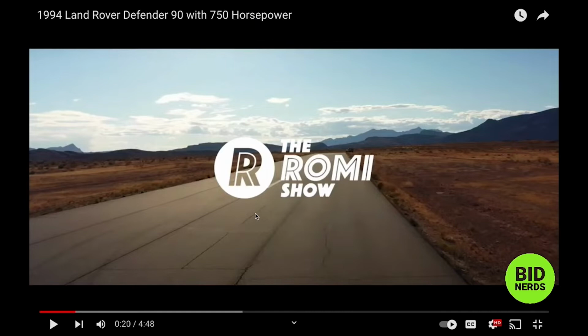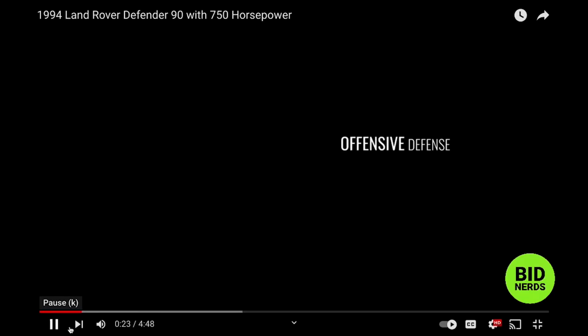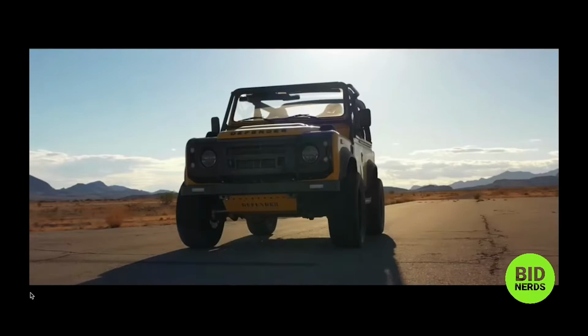And since we're talking about Defenders, if you guys haven't checked out the Rami Show, which is another show that we produce, we wanted to share another Defender that's very similar to this one. Check this Defender out. It looks pretty much identical to the one we're talking about. But as you can see, the way it's ripping down the road, it is not the same thing.